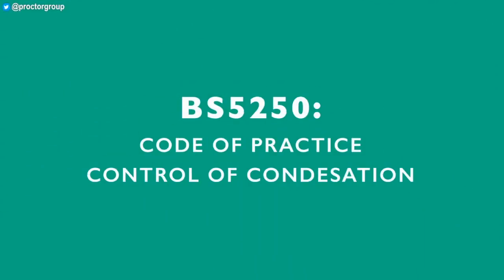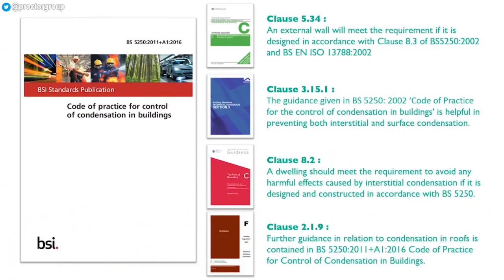BS 5250. The other important document relating to pitched roofing design is BS 5250, which we first discussed in our lockdown webinar a few weeks ago. The BS 5250 is the Code of Practice for Condensation Control and is referenced by the UK building regulations, which do not address the specifics of condensation control directly.